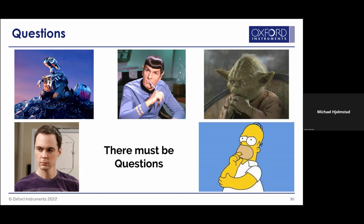What's a reasonable magnification for EDS? That one? Yes, so there's one so far. It just says, what is a reasonable magnification to use for EDS? So it's a really good question.